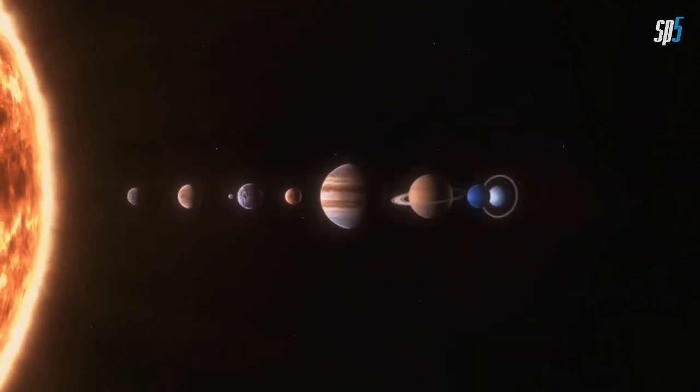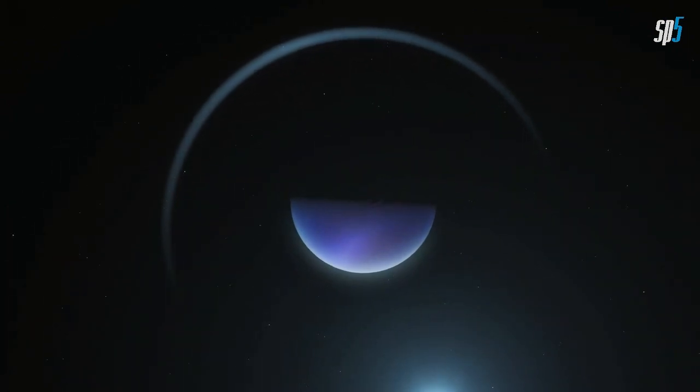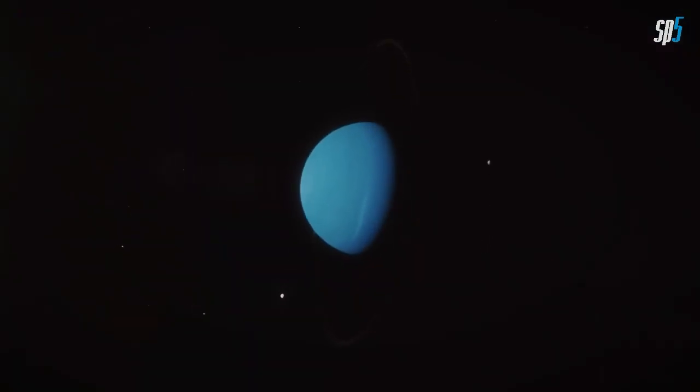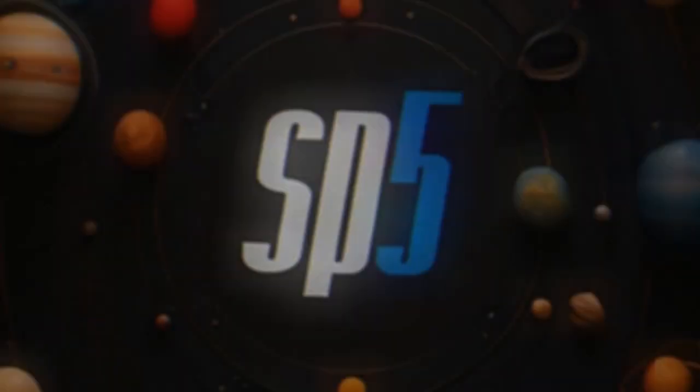Neptune, the 8th planet from the Sun, is an ice giant. Known for its powerful winds and the captivating blue atmosphere, Neptune's enigmatic features include the Great Dark Spot and a faint ring system. Buckle up as we discover the blue giant Neptune.